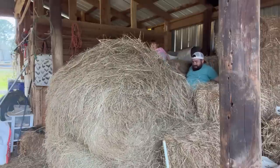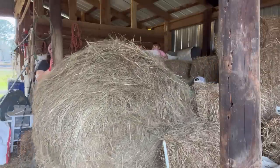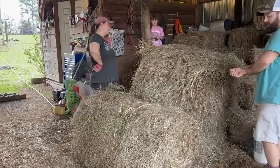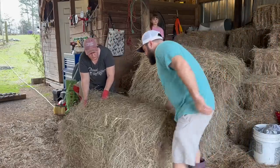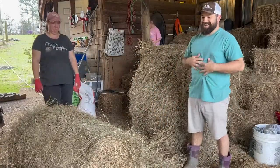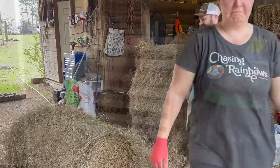There you go. Falling. Woo! Don't fall off. There we go. Okay, we got a little roll over here. Help! If we can move this part. It's an even smaller roll now.